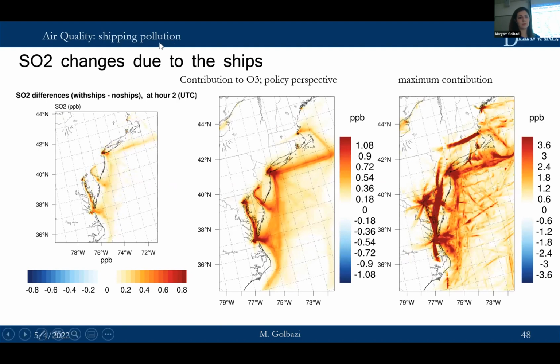All right, SO2, sulfur dioxide. The left-hand side plot is actually very interesting because this is also averaged over 3 months at every hour. It's showing how the increase in sulfur dioxide is very similar to a shipping route. So it shows us how much ships are contributing to the sulfur dioxide amounts. It's actually very high in the area. And the middle plot shows it from the policy perspective. Again, it's increased along the coastal areas, and the contribution of the ships is very high to sulfur dioxide. All right.